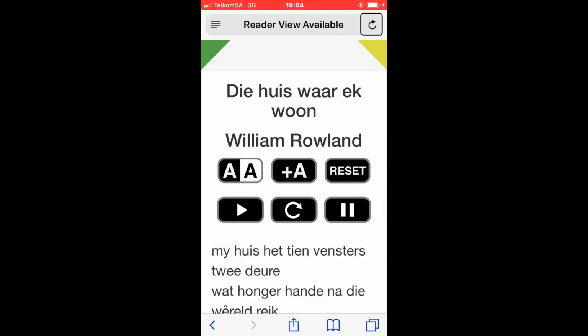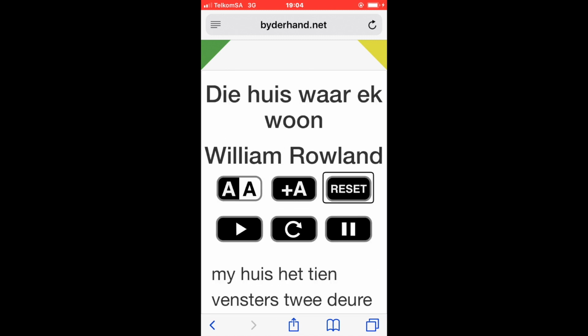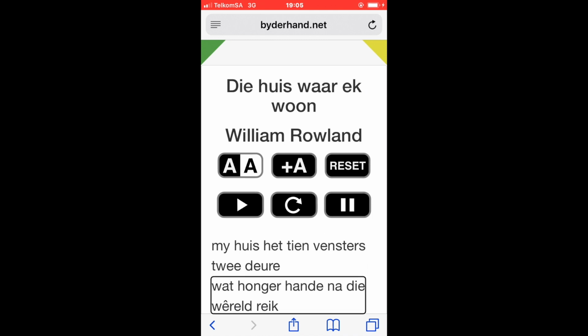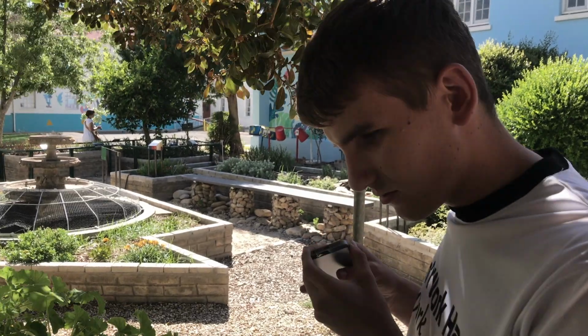When the user accesses the literature, the text's contrast and size can be adjusted. For the soundtrack, there is also a simple control bar, namely to play, replay, and stop the sound. Each text has a recorded soundtrack which is read by the author or by a voice artist.